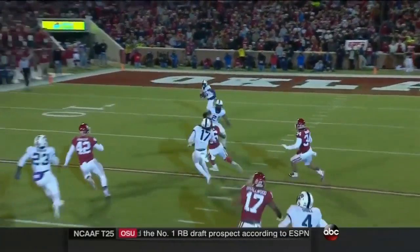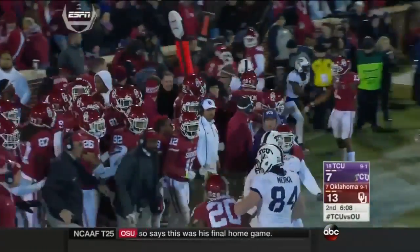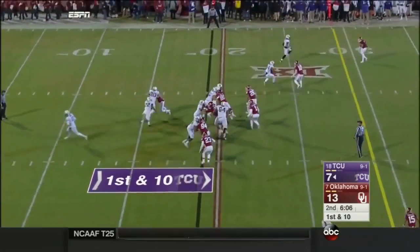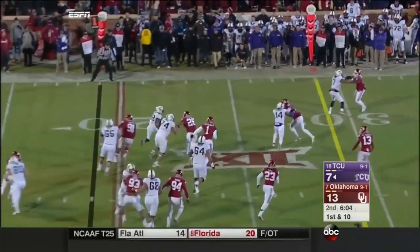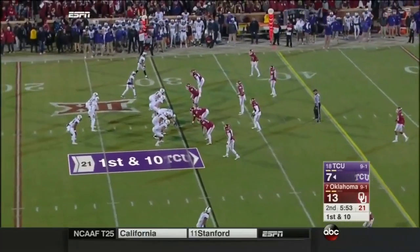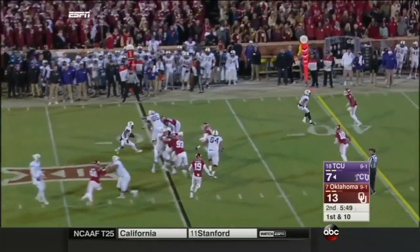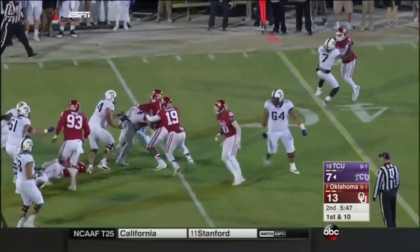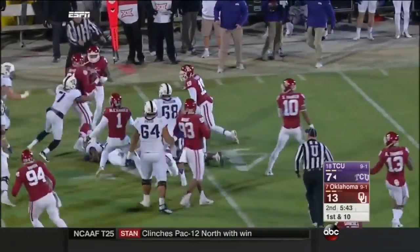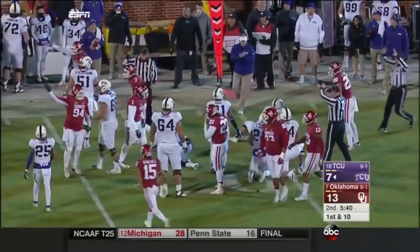Turpin from the 1. The little guy trying to get to the edge, and once. 4 here in Norman. High snap. The handoff to Green. He hasn't done much tonight. This is a good-looking run, however. Yeah. 30 attempts a week ago. Here's a counter, and it's Johnson. And he's still driving out to the 40-yard line. And the ball out at the end. Does Oklahoma have it? They do.